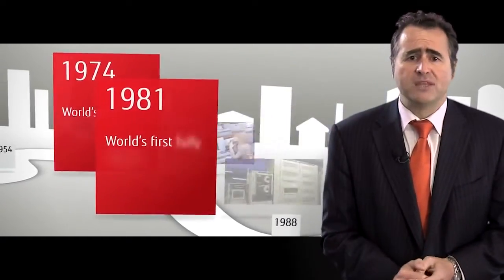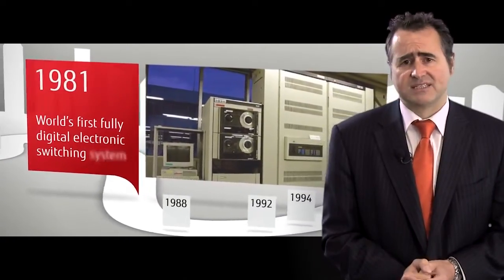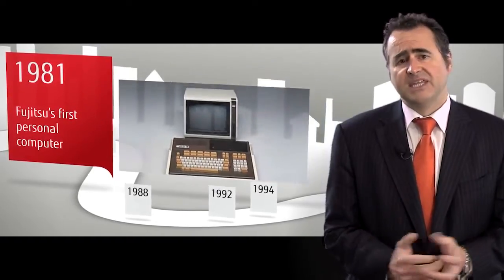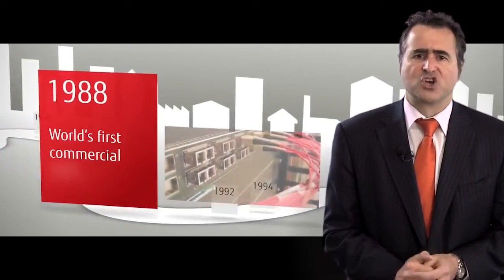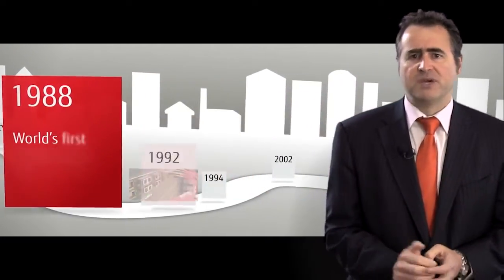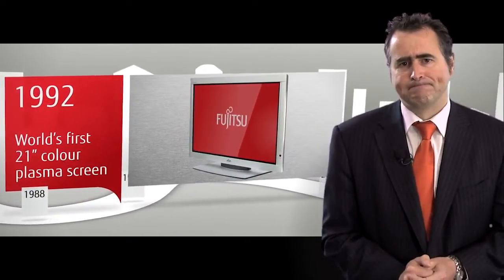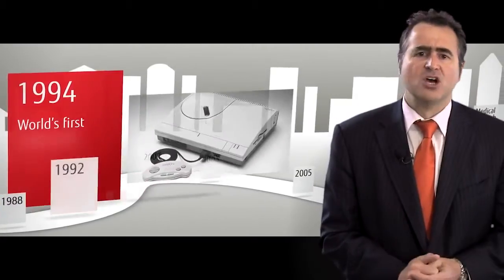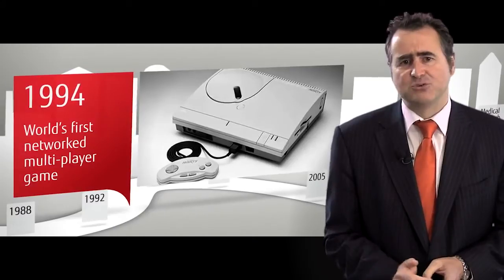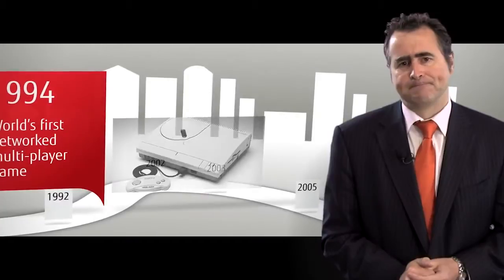Then in 1981, Fujitsu introduced the world's first fully digital electronic switching system, and the same year, our first personal computer. In 1988, we launched the world's first commercial ISDN line, while in 1992, Fujitsu introduced the world's first 21-inch color plasma screen. In 1994, we followed that with the world's first network multiplayer game, a CD-ROM player connecting to a TV, allowing people to enjoy sophisticated home entertainment.